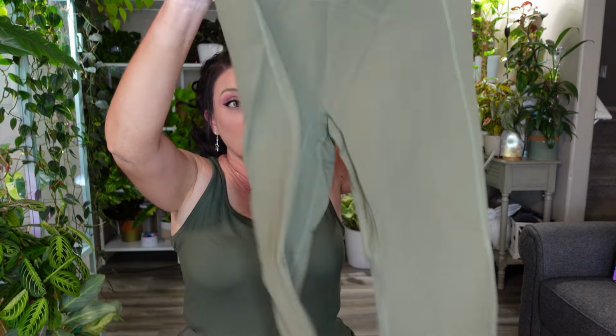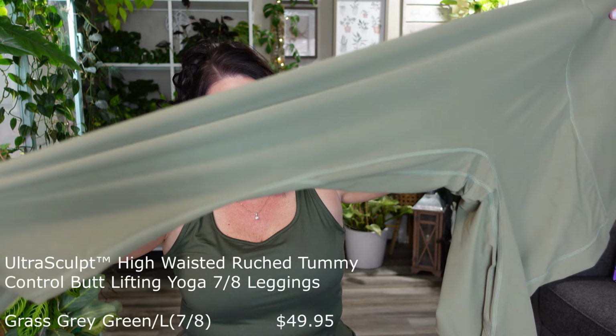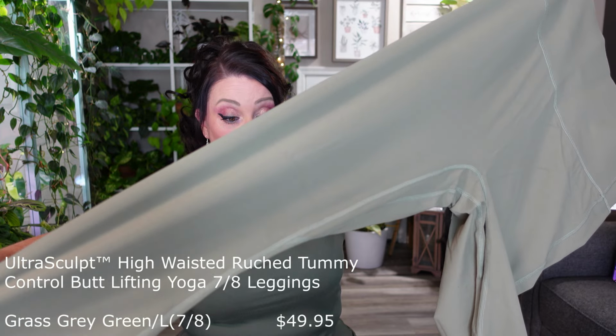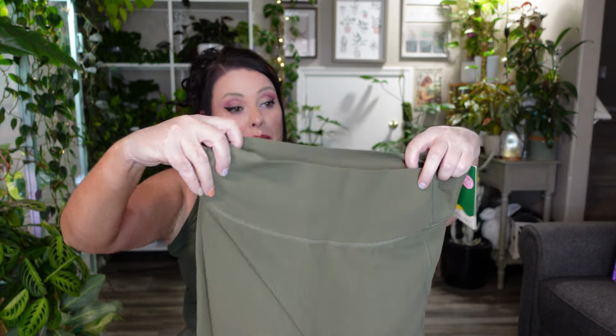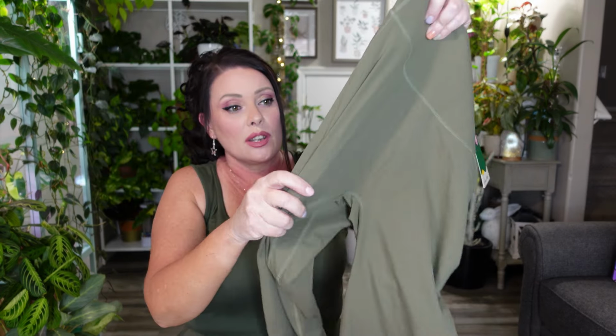All right, next we have, it looks like something green. Oh, these are, so I'm really excited about trying on these leggings as well. So it comes in this grass gray green color, and they are UltraSculpt high-waisted ruched tummy control butt lifting yoga leggings. And they do have like the little detail in the back, like the butt lifting thing. But I really did like the big panel they have here. So it's like a tummy control to help with like muffin top and stuff like that. They do feel very soft.